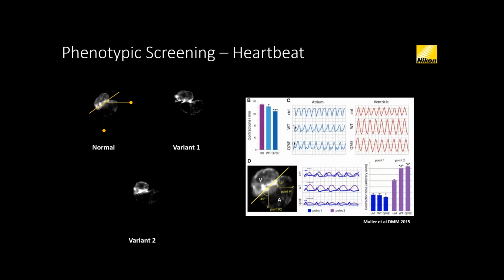Another example of using phenotypic screening in the zebrafish in vivo is looking at heartbeat and extracting quantitative data from those heartbeat images.